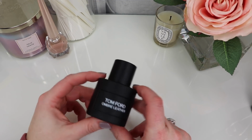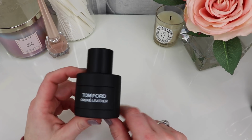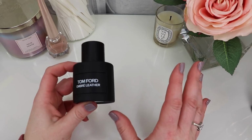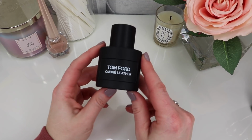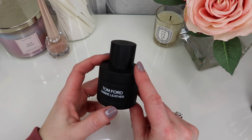And then I missed it, and I bought it again not that long ago, maybe a few months ago now. It is a super leathery fragrance. It's just leather for the most part. I think there are some floral touches, maybe some amber, some other things. I don't know exactly, but it's mostly leather. It is a fantastic leather fragrance, and that's why I purchased it again.